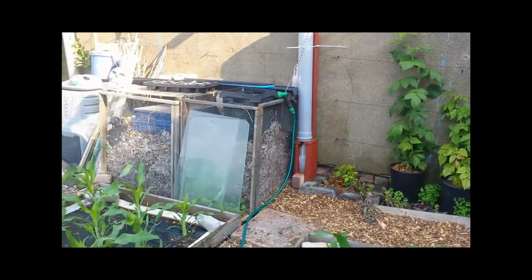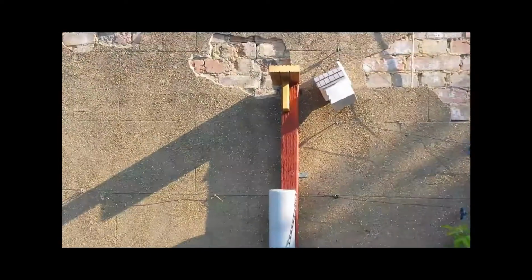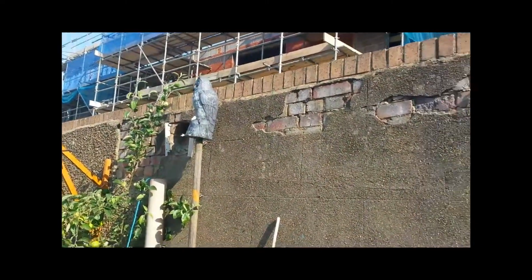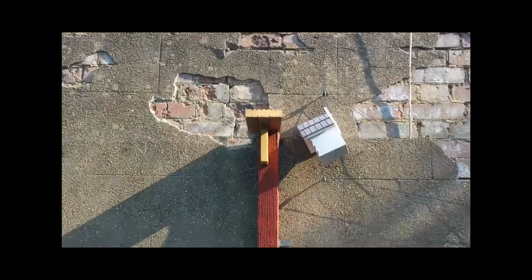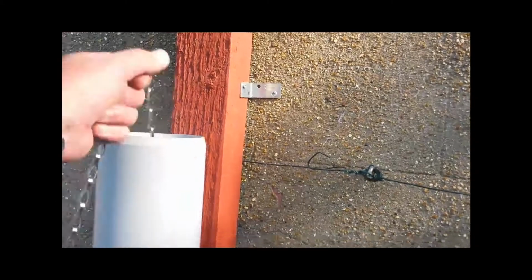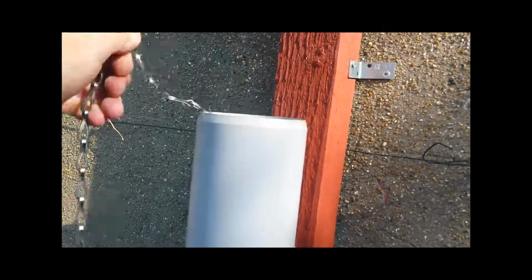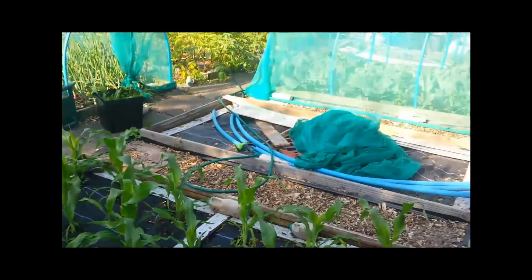The comfrey pipe's now been fixed back to the wall, and a platform's been put on the top, ready for an owl to go on when I get round to it. This comfrey pipe was filled up yesterday, and that was right up there. So we will fill it again. Make you a bit dizzy, spin you around.